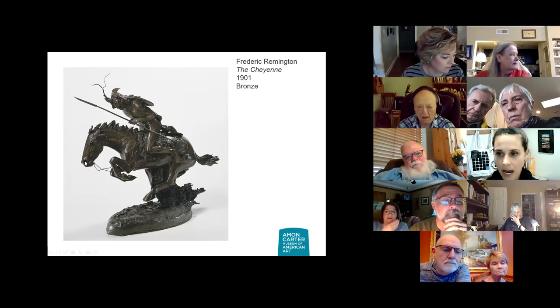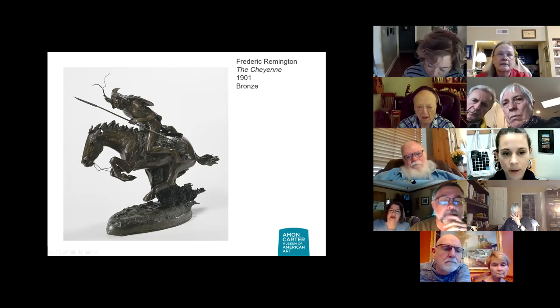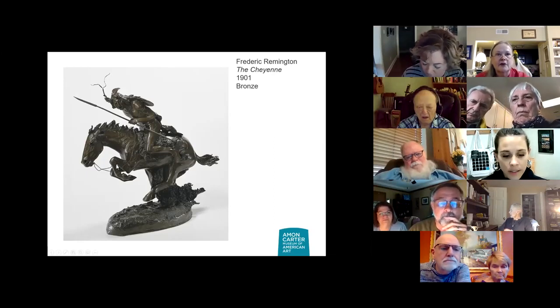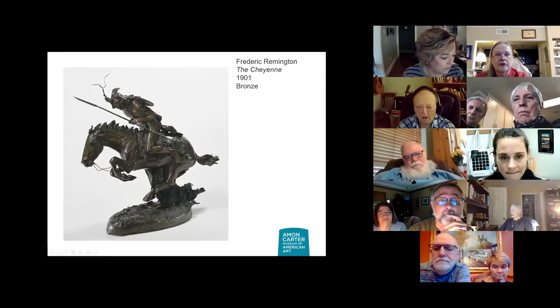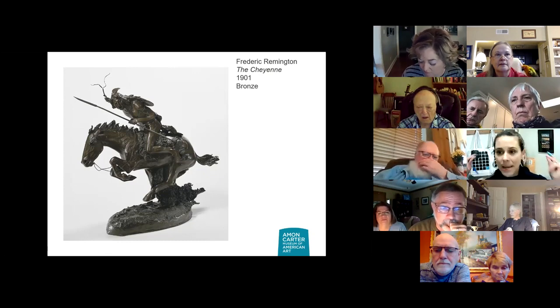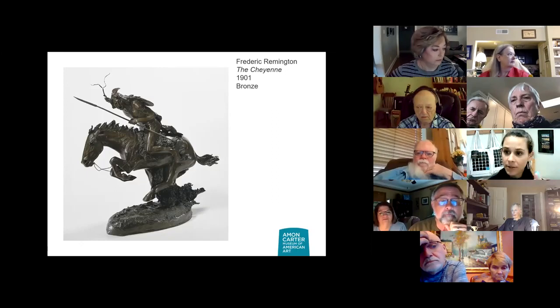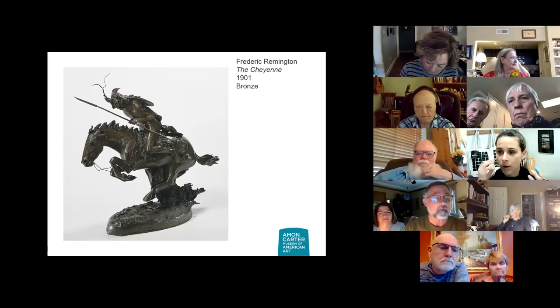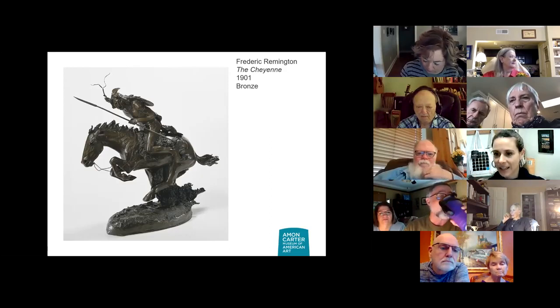You've got the flared nostril. His tail's out like the other picture. So either wind or speed or both. To me, it feels like, again, that mid-action. His horse is mid-gallop. We don't know if he's running from someone, or towards someone or something. It's for us to speculate what's happening in the middle of the scene.